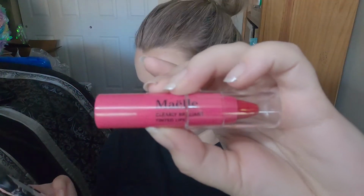We'll see. And oh my gosh, it blew me away. I've been wearing them ever since. I'm almost out of one. I got a different colored one now, so I also ordered a whole set. But we're not talking about that. Check out this lip thing in fuchsia. So this is the MAELLE Beauty. I'm totally mispronouncing that. I don't know if you can see. Either way, I'm mispronouncing it. It is the Clearly Brilliant Tinted Lips in Fuchsia.